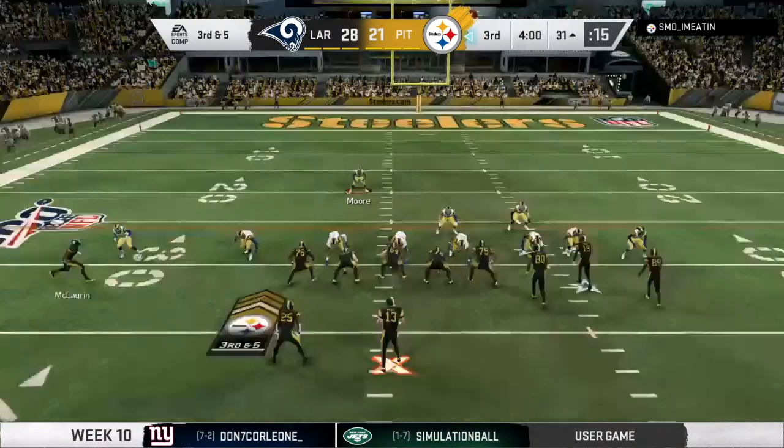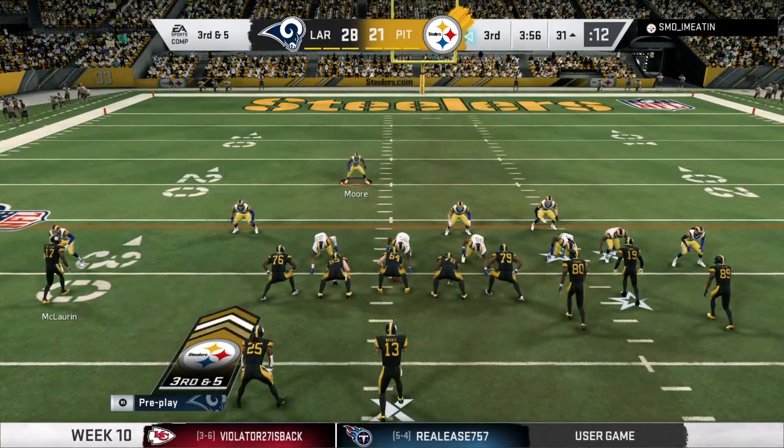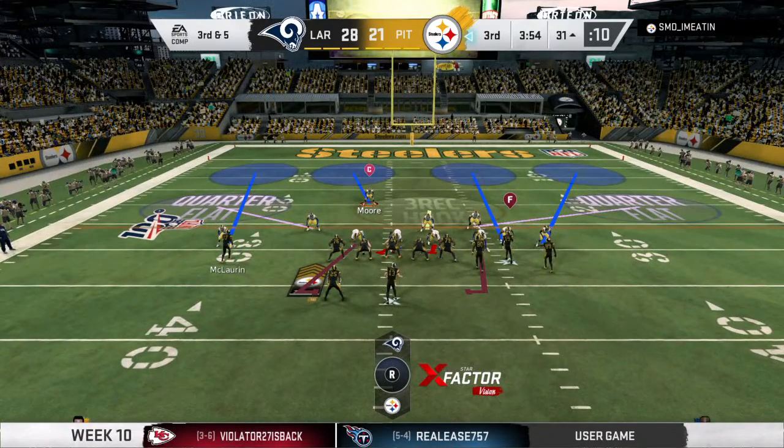Go. Hey, exit. Mike, 55. Check, 55, Mike.